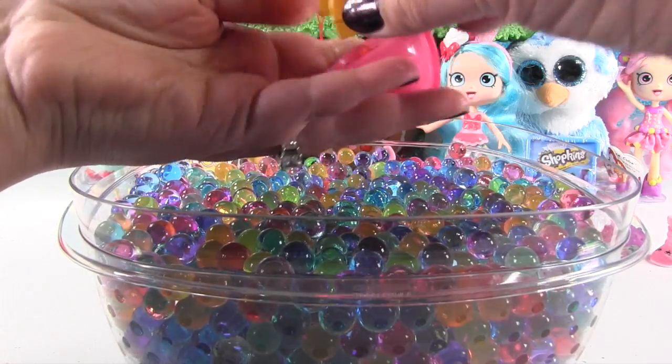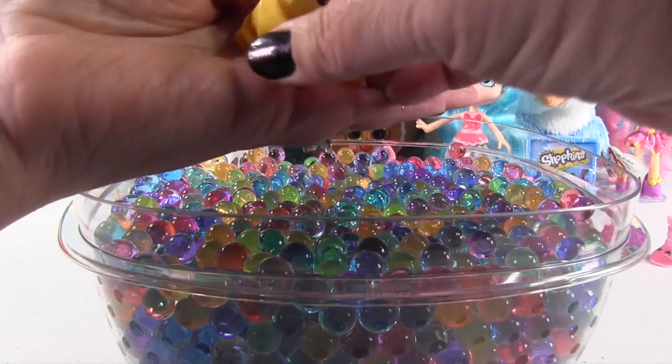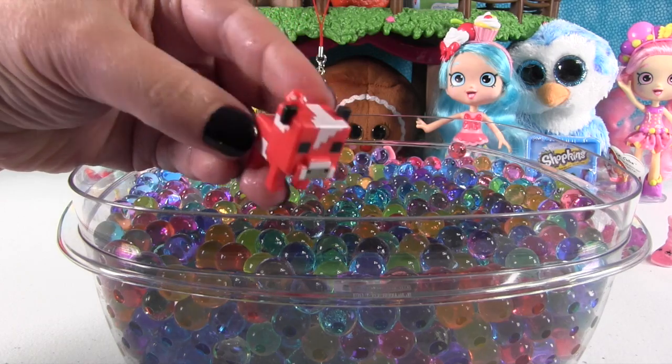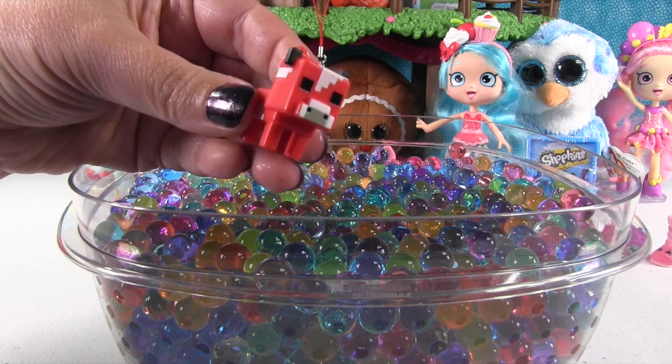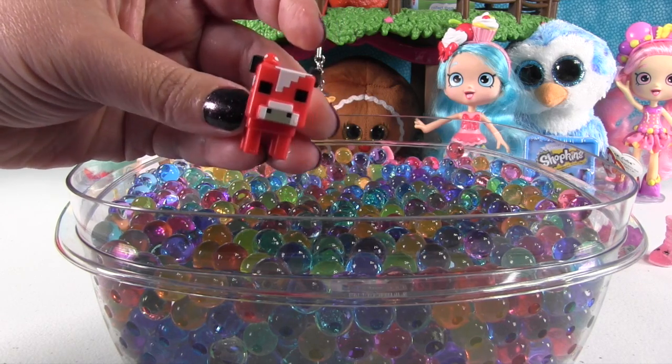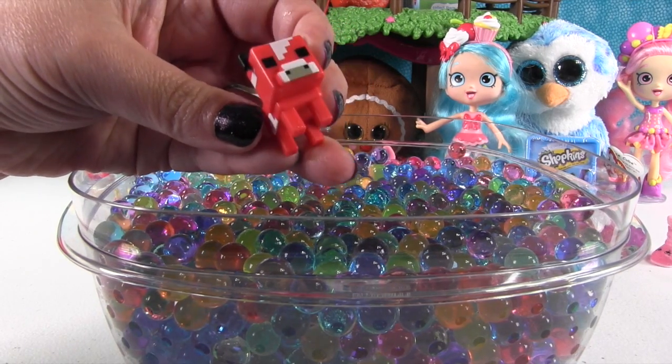All right. More Shopkins! And a mushroom. Moo. Shroom. Moo. Shroom. That's a mushroom from Minecraft. And what's it say? Moo. Shroom.